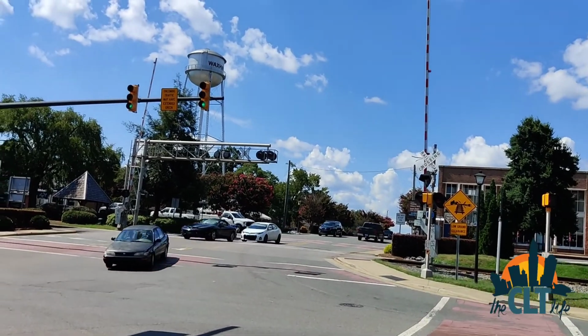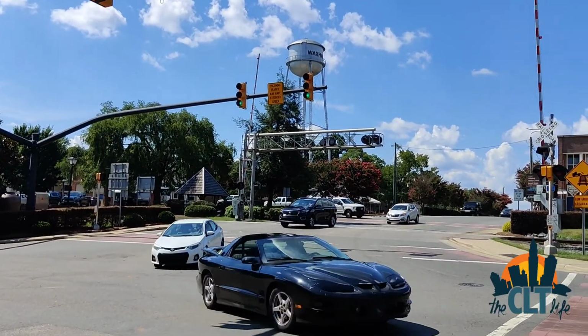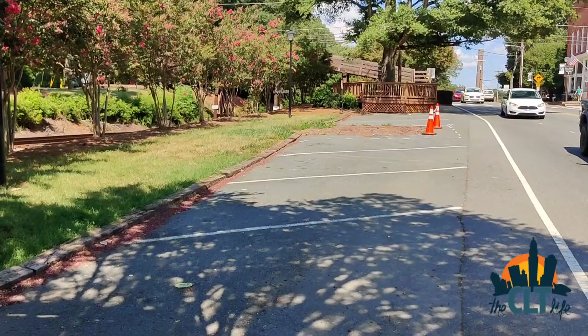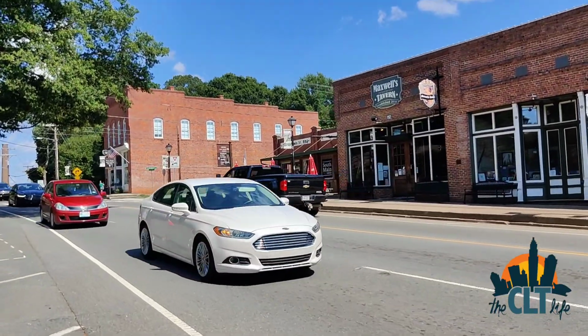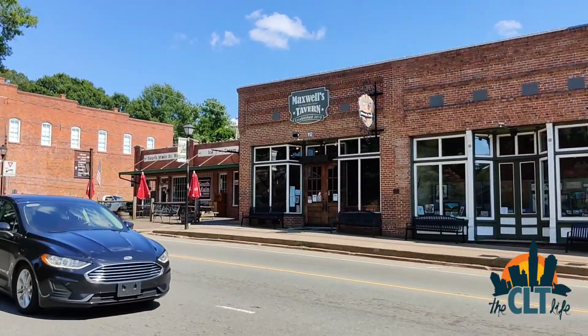And then just beyond that is South Main Street Barbecue, which is another local favorite. I'm going to pause this again so we can get across the street safely. Okay, so I had to pause it again there for a minute so I could make it across the street safely. But as you can see, here's Maxwell's Tavern.